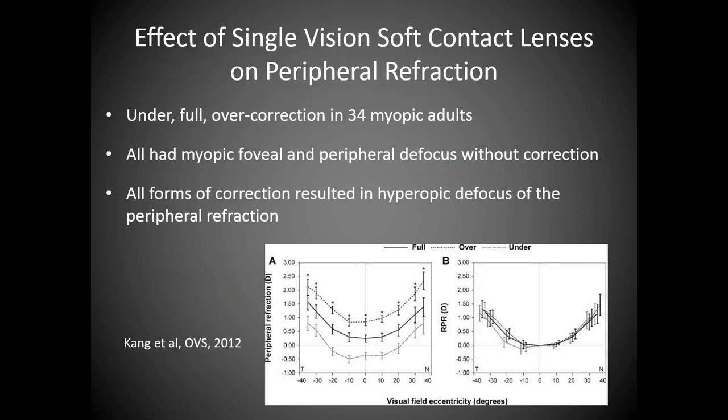Now, a question would be, what about soft lenses? Could we use conventional soft lenses in the correction of this peripheral refractive error? And a group at the University of New South Wales, Pauline Cheng, Helen Swarbrick and group, looked at 3 different types of correction. They used a soft lens to correct the foveal error, to undercorrect, and to overcorrect. So they used 3 different corrections on their study patients. And what they found is no matter which lens they used, they had this hyperopic defocus in the peripheral retina. So no matter what we did at the fovea, it really didn't matter. We still had hyperopic defocus. And again, it's that hyperopic defocus that may be the signal for the eye to grow.